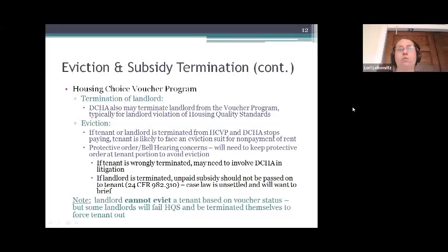And then we'll talk about joinder later on in the slides, but if you think DCHA made a mistake terminating your tenant from their subsidy program, or made some other mistake in terminating the subsidy, you may need to involve DCHA in the landlord-tenant case. Next slide, please. Also, feel free to put questions in the chat. Next slide, please.